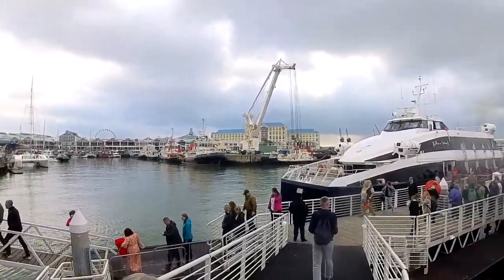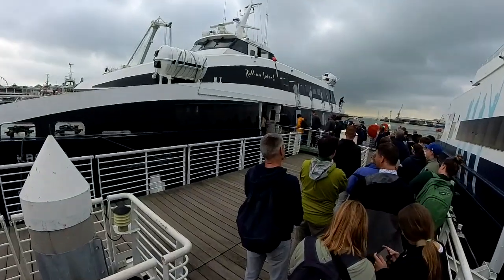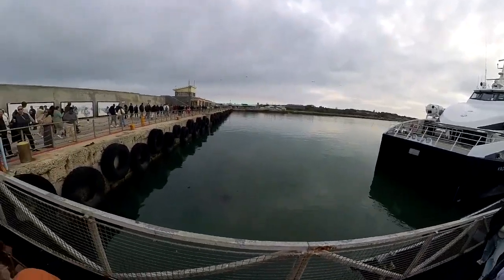One of the places we wanted to explore on our last day was Robben Island. It's off the coast of Cape Town and was a prison where Nelson Mandela and other prisoners were held during apartheid.